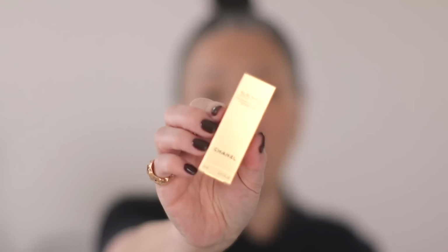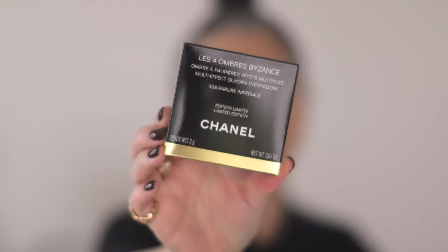Some Sublimage, and Chance, which I think is their best-selling fragrance? I always thought it would be Number 5 or Mademoiselle, but I think Chance is their best-selling fragrance. Who knew? Okay, so I got some of the eyeshadow quads from the Byzance collection. I think that's the one that's for fall. That's the one that has the gold, at least in the pictures, we'll see. It has the gold inlay when you open up the quad. So I got those 3 quads.